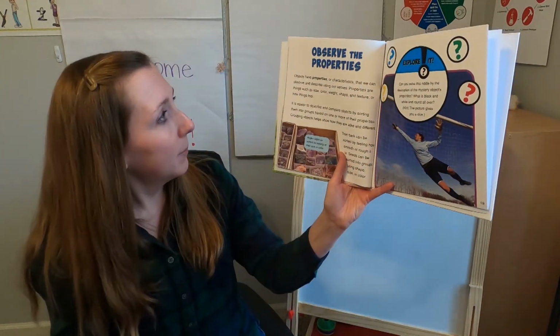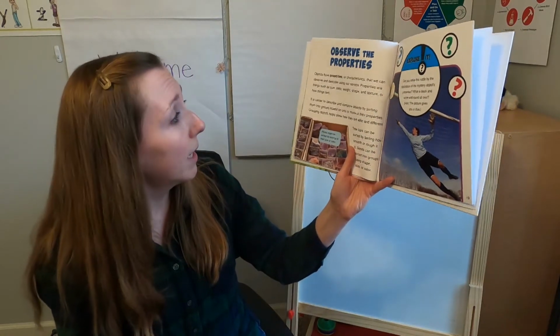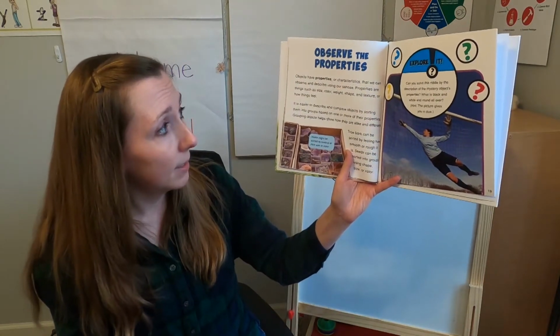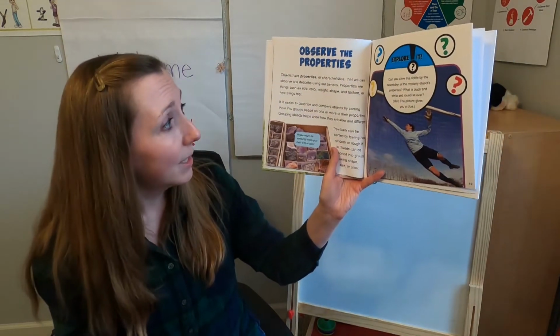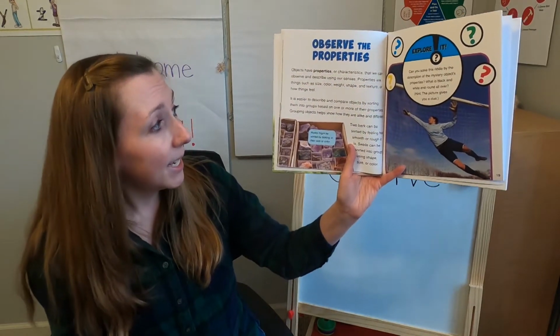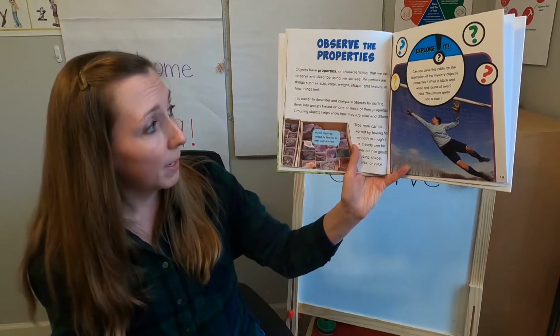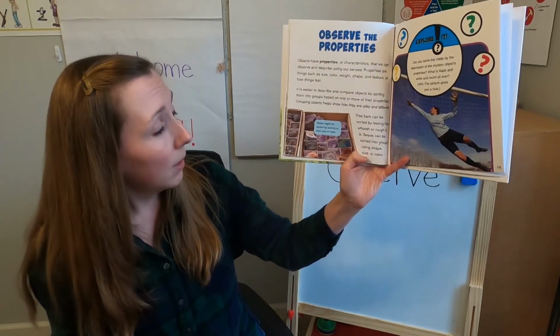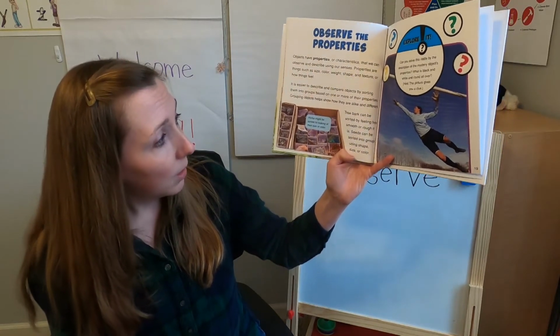Observe the properties. Objects have properties or characteristics that we can observe and describe using our senses. Properties are things such as size, color, weight, shape, and texture, or how things feel. It is easier to describe and compare objects by sorting them into groups based on one or more of their properties. Grouping objects helps show how they are alike and different.